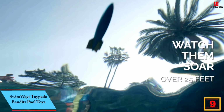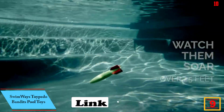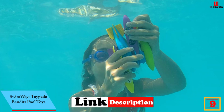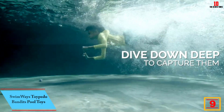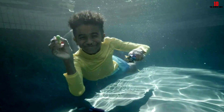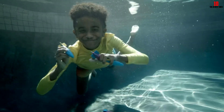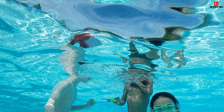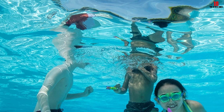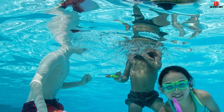Moving on at number 9, we have the SwimWays Toypedo Bandits Pool Toys. SwimWays has a deep bench of highly effective pool toys, and these inflatable torpedoes show why the brand dominates this market segment. There are four multicolored toys that glide underwater to bring a smile to your kids' faces. These torpedoes come emblazoned with points values so you can gamify playtime with the little ones.